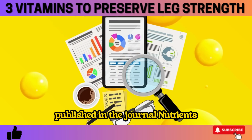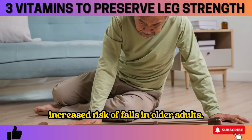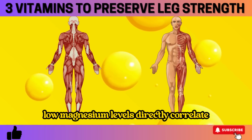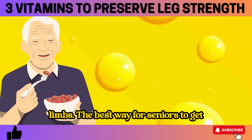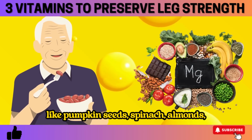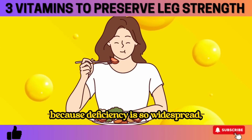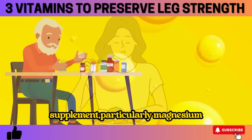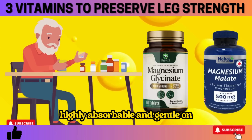A study published in the journal Nutrients highlighted that magnesium deficiency contributes to muscle weakness and increased risk of falls in older adults, and several other studies have found that low magnesium levels directly correlate with reduced muscle performance and strength, particularly in the lower limbs. The best way for seniors to get magnesium is through magnesium-rich foods like pumpkin seeds, spinach, almonds, avocado, and dark chocolate. However, because deficiency is so widespread, even with a good diet, many seniors may benefit from a high-quality magnesium supplement, particularly magnesium glycinate or magnesium malate, which are highly absorbable and gentle on digestion.